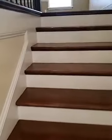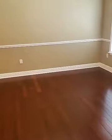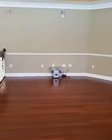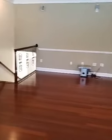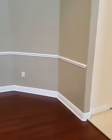Wrought iron rails, beautiful wood rails. Don't laugh if I start breathing heavy. I'm going upstairs. Okay, here we go. More tray ceilings. Big secondary living space up here. Nice home theater, gaming room. Kids could have their own private area up here. Nothing wrong with that. Mom and dad are downstairs.